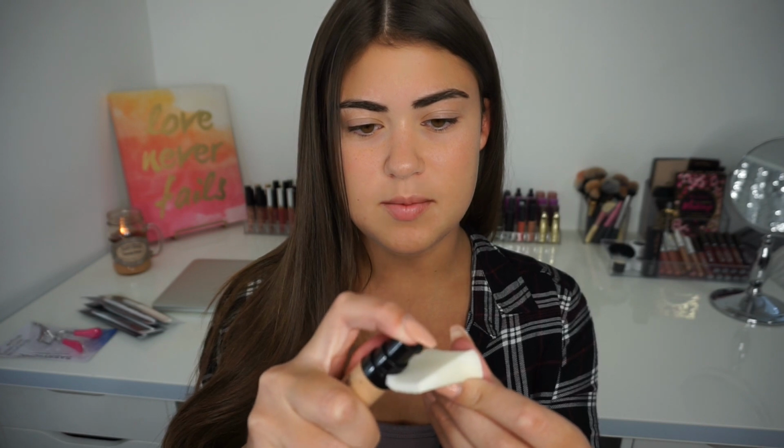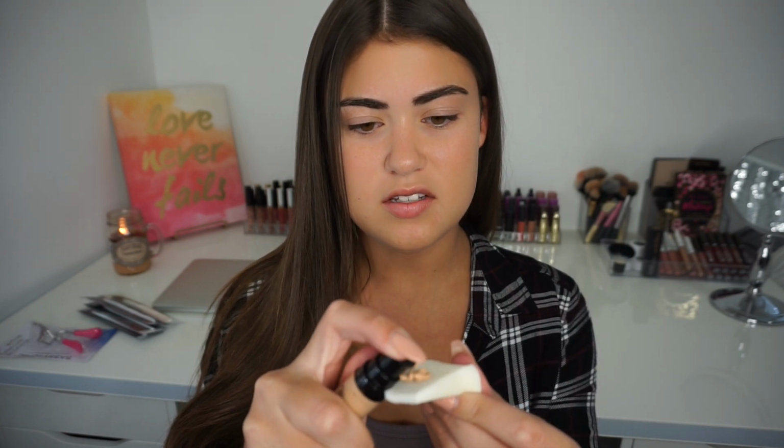So here it is from LA Colors, and it has a little pump and it's really small. So what I'm going to use to apply my foundation is this little wedge. They did have these at the dollar store, but I already had them in my collection. I used them for Halloween makeup, so I didn't need to buy them again, but you can find these at the Dollar Tree. I have absolutely no clue if this is going to match me or not, but we'll see. I'm just going to squirt some of it directly onto the sponge.